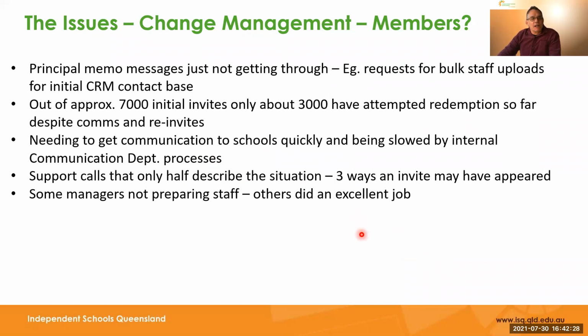For the members, the change management also was challenging. We would send out memos to principals that just wouldn't get read or wouldn't get through. Generally principals do a brilliant job and they're very busy, but that was hard. We were giving very vital instructions and they weren't getting through, for instance, when we requested the bulk staff uploads for the CRM contacts in the beginning.